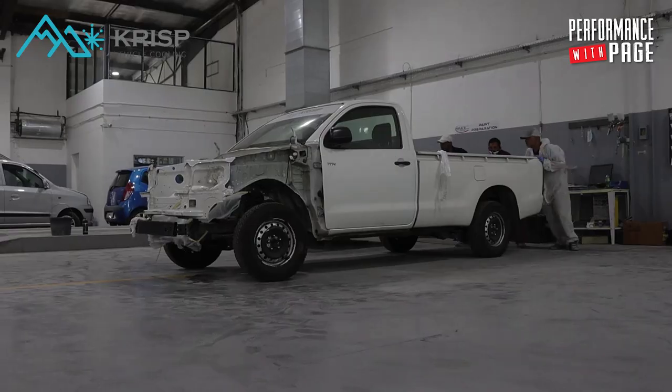So step one, get the engine bay painted up. I am happy now. We're going to take the car back to Vessel, put the engine in, and then we're going to start building this car. Here we go.